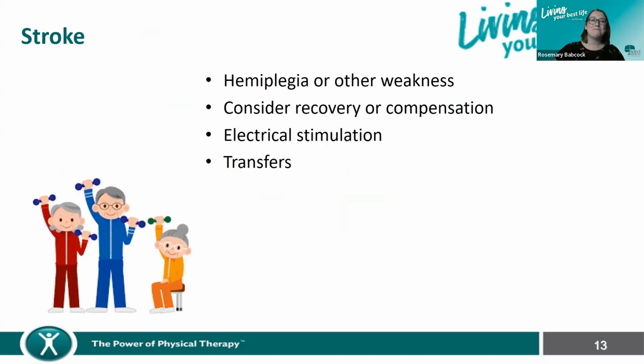All right, back to you, Em. Thanks, Rose, for speaking on PD. Some specific considerations for stroke are coming next.